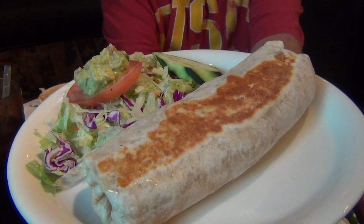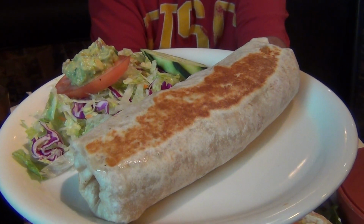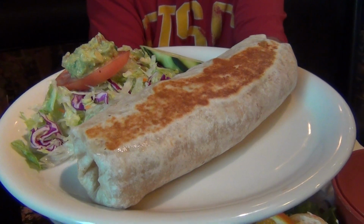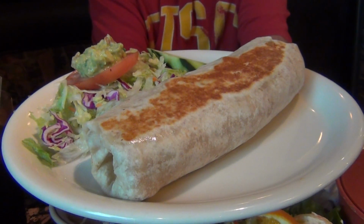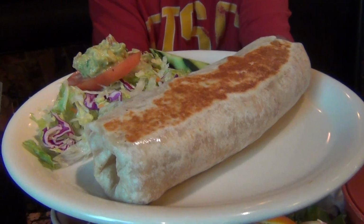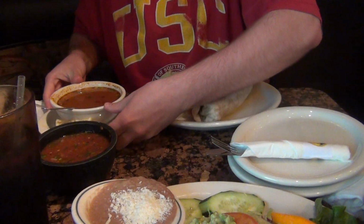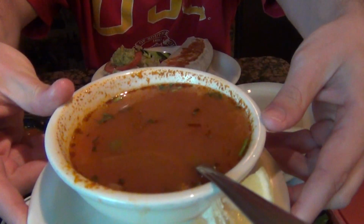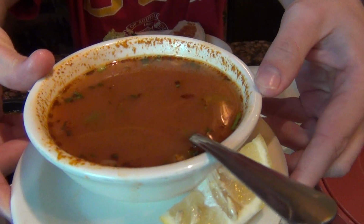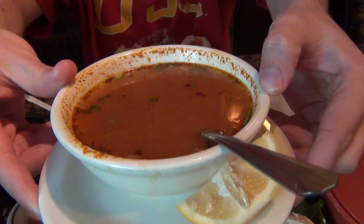This would be the grande burrito. It comes in with cheese, rice, and beans. I didn't get it wet because I already had the cheese on it, or cheese in it. Really recommend it, so I'm looking forward to this. What kind of soup you got there? The soup I got, it's Diablo con, I don't know, but it's already spicy. I had a couple tastes, and it actually tastes the spice really good. Very good.